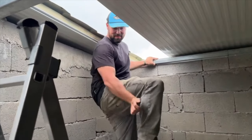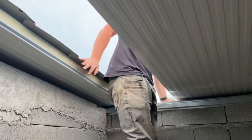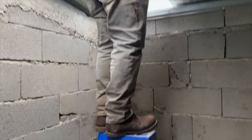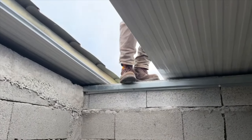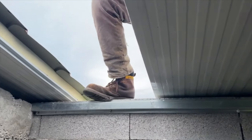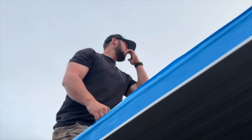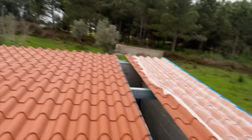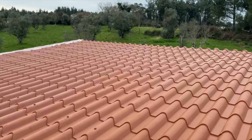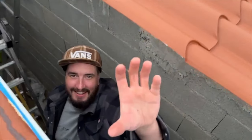Oh, I've got my hand in here. How much do you weigh? 110 kilos. 7 stone, is that it? I don't know where I want to stand. He's on. Let's see. God, that feels ropey. But it takes my weight. It's not bending. Good view. Pass me that a minute. It's not a bad view up here. There we go. One more to go.